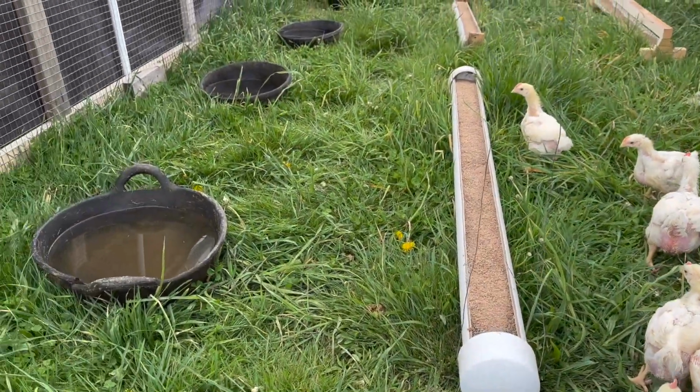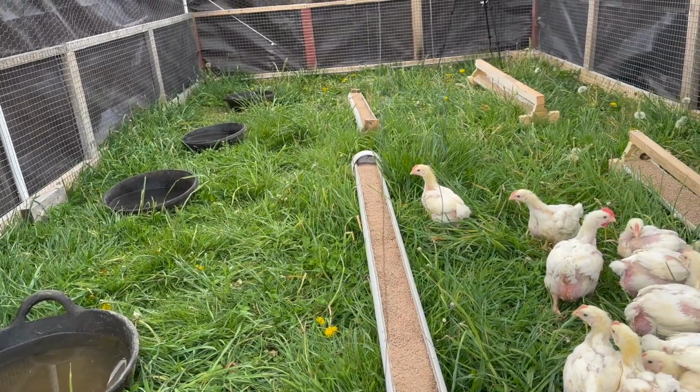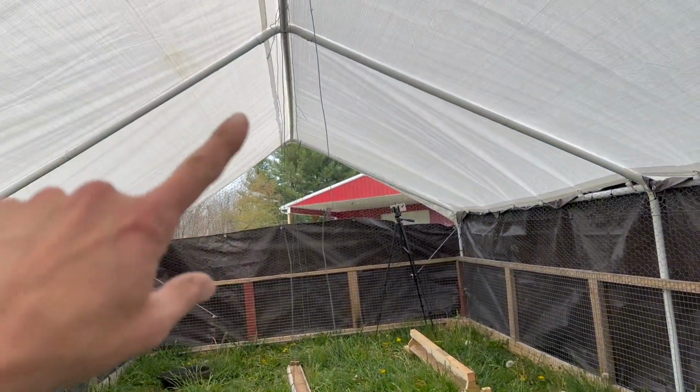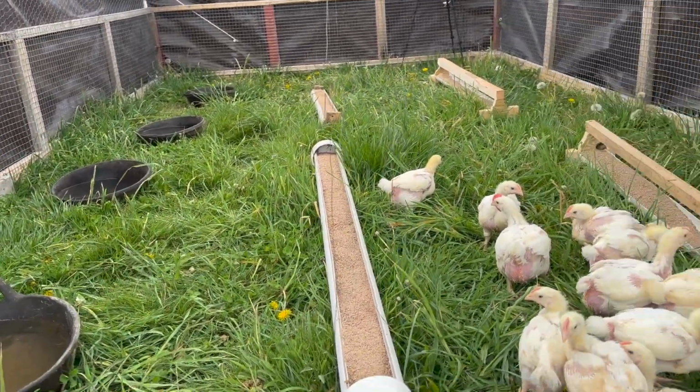I don't know about this setup. We've got the 5 waters. I know some people use the 5-gallon watering buckets with the nipple drinkers on the bottom. I never really tried those. I don't really want to hang too much weight from my ceilings here. And we want to have water everywhere spread out so they can get to it.